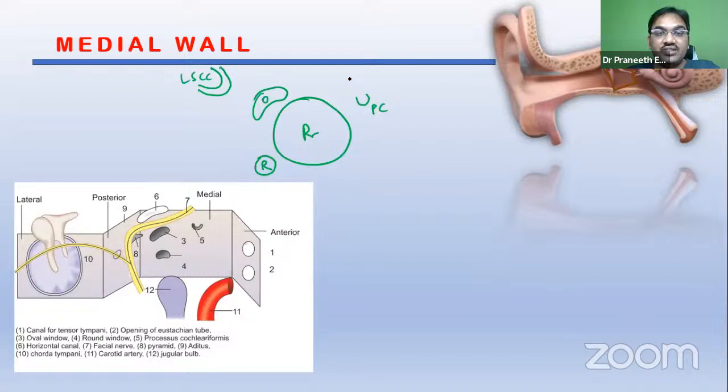So where does your facial nerve pass here? What is the pathway for the facial nerve? It enters into the middle ear here. As soon as it enters, it gives the geniculate ganglion. From the geniculate ganglion, the GSPN branch is given anteriorly. The facial nerve runs posteriorly, lying above the oval window and anteroinferior to the lateral semicircular canal. Then it touches the posterior wall. Once it touches the posterior wall, it turns vertically downwards and runs downwards on the posterior wall. Okay, clear? So this is about the medial wall of the middle ear.